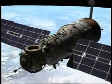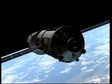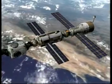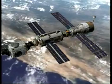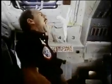After we put Unity up, came the service module. That's an entirely Russian element. It's Russian-built and Russian-launched. And the service module actually took over much of the functions that we had of Zarya. And it also is the place where the astronauts live, work, and sleep.